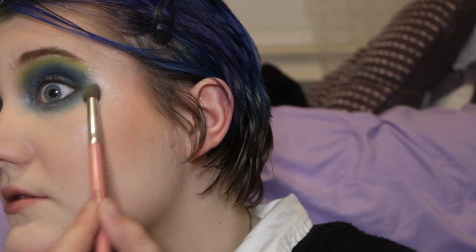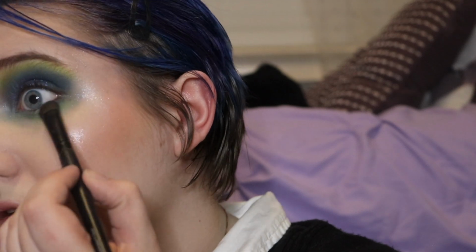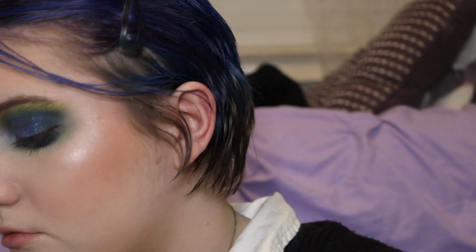I'm gonna blend it out a little bit with Gravity. This is for a really smoky lower lash line look, like almost looking like you have eye bags. Even though I just covered up the eye bags I have. Makeup doesn't have to make sense. Now I'm going in with a bit of Queen of Blades, just tighter to my lower lash line, and then with some of Void. Just kind of covering them up each other.